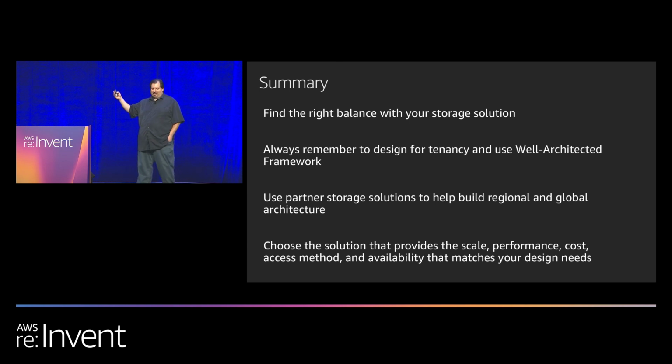Always use the well-architected framework as your guiding principles when picking a solution and through your app entirely, right? Use the right storage solution depending on the type of availability that you need. If you need regional availability, if you need global availability, make sure that you can use that architecture. We looked at a few different architectures that can either be regional or global in nature. So when you're building your SaaS solution, you don't want it to be just zonal in nature, right? You don't want your SaaS solution to go down if you lose an availability zone. You want to build for failure.